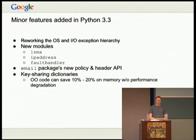Modules, we added the lzma module, which does the XZ compression format. We added the ipaddress module, which does IPv4 and IPv6 address parsing. The faulthandler module helps you deal with interrupts. The email package got completely rewritten for headers, so now it's a little more sane and completely Unicode aware and usable.